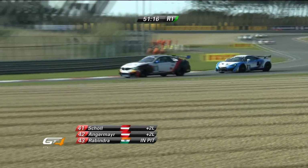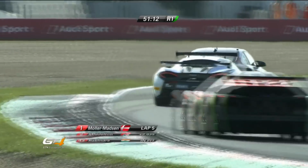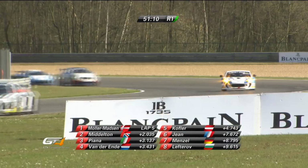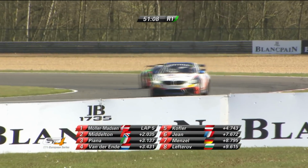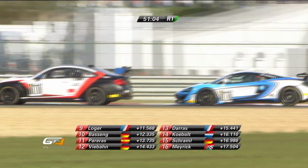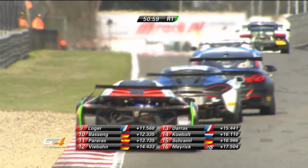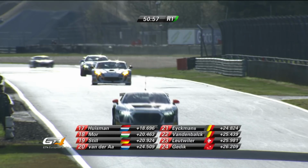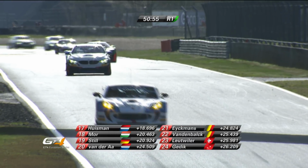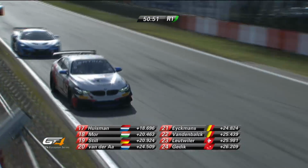If he can get past Piana in the BMW, then he will be able to go off after Stuart Middleton. Stuart doesn't have the answers in that white and pale blue Ginetta to the pace of Nikolai Moller-Madsen in the race-leading Phoenix Racing Audi. How, when, if, but. Where's the move going to come? The move for third place from Ricardo van der Ende, not into the chicane, I would suggest.